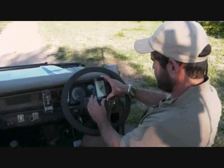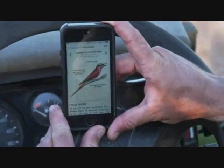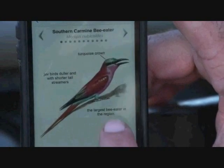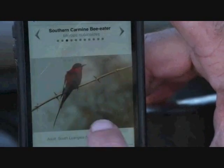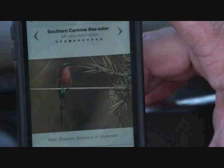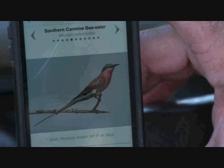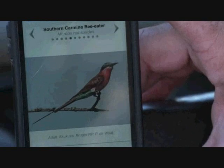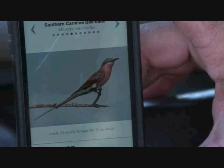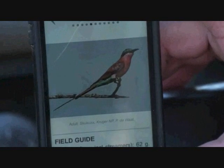Here we go. So this, I'm going to have to get the glare correct. This is a carmine bee-eater, and I'm going to flip through slowly to show you some photographs of them, because I don't think the artist's picture did them justice. Look at how incredible those colors are. So that's another bird that we can look forward to spending time with in the coming months.